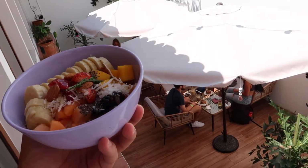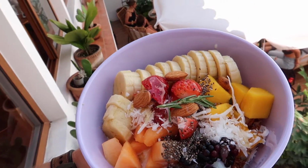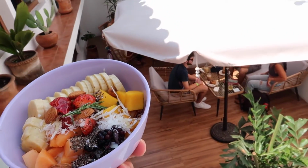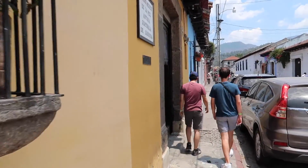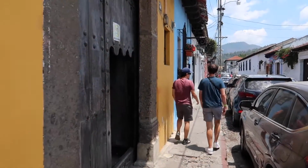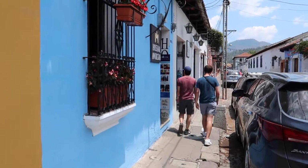Okay, so now we're in this cafe. We met up with Lilu, who's here with a friend at the moment, and we're getting some breakfast. Look at this beautiful breakfast bowl. We got some coffees and chai teas there. They got some breakfast sandwiches. Okay, so now we're heading back to the hostel. We just met up with Lilu's friend and Lilu. We're back at the coffee shop. We had some breakfast and some coffee. It was delicious, and now we're going to explore Antigua a little bit.